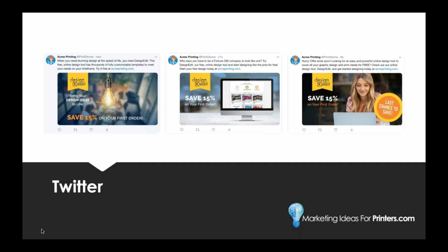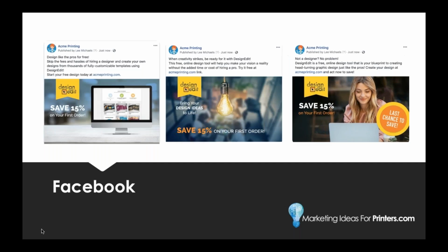The last one there, on the right, just adds a little bit of urgency with that orange circle, with your last chance to save. Here are the ones for Facebook, real similar. Should you use different images from channel to channel? Well, that's up to you.